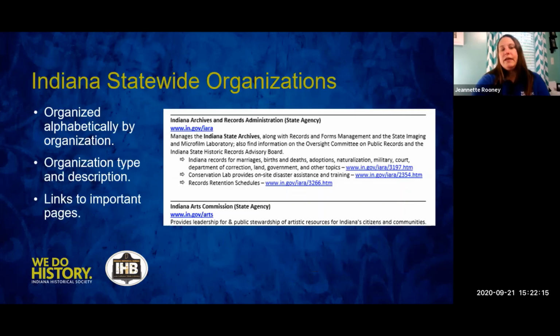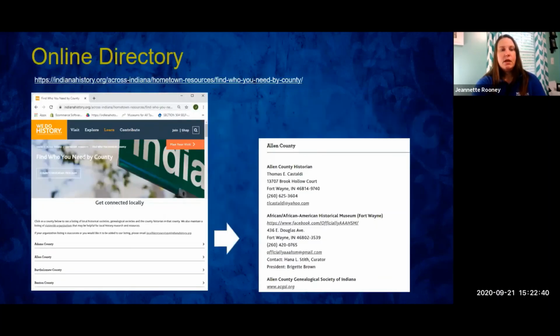To help you find these resources, we've provided a listing of the statewide organizations in Indiana, along with notes about whether they're a state agency or a private nonprofit, what they do, and some links to important resources they have. These are listed alphabetically by the organization name. And you can see a sample here.